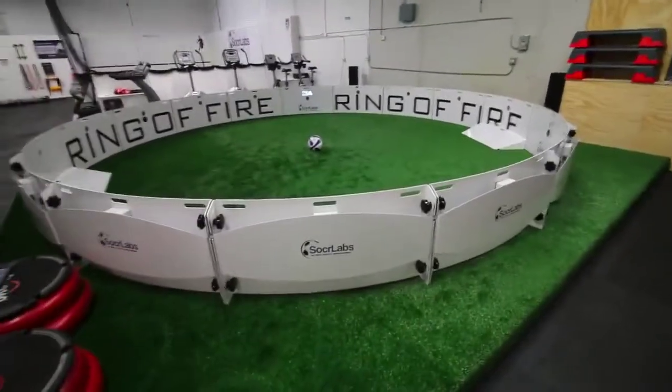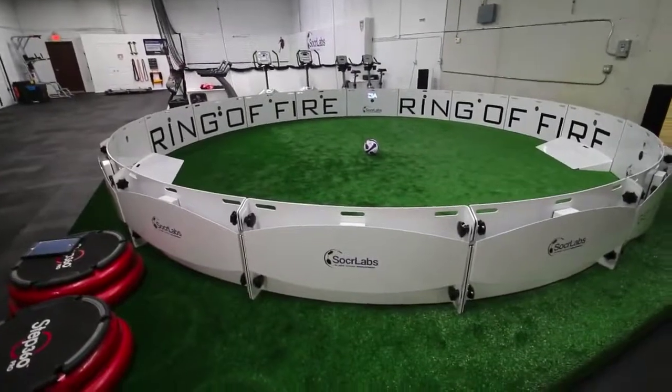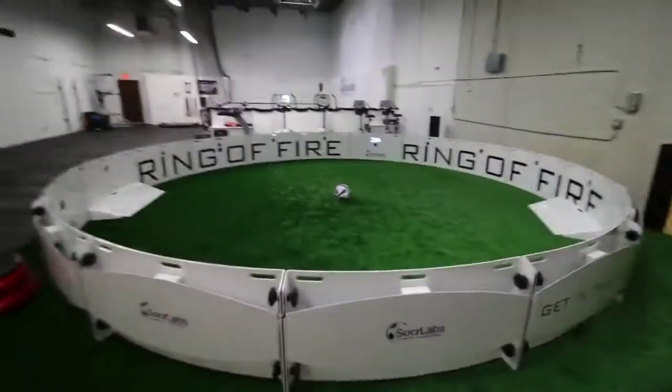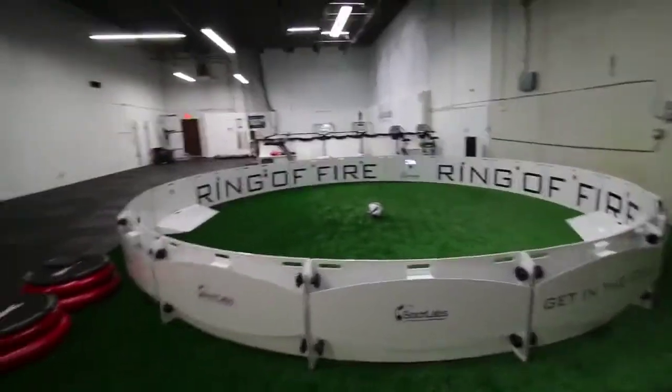Now, speaking of playing, I have to go into the Ring of Fire because it's just so much darn fun. I can't stop doing it. It's a great workout and it's tons of fun.